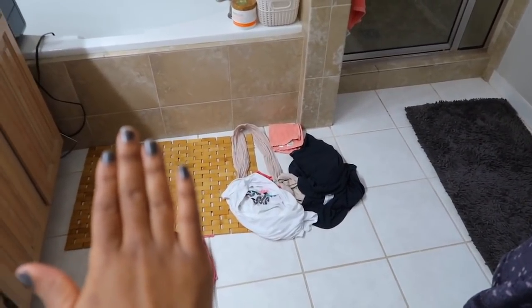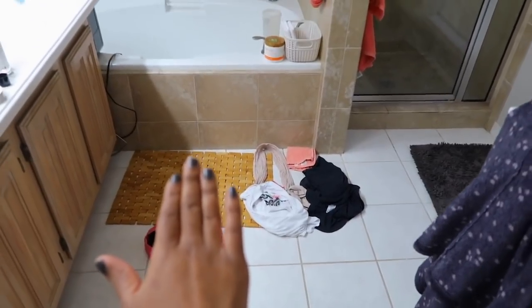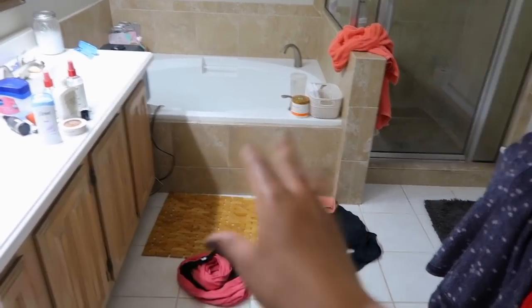I just took a shower, ignore that. Sorry, I didn't mean to show you my underwear, but I worked out this morning. So that's a win, and that's what I was wearing. So I'm gonna pick that up and we're gonna wash that, get this bathroom situated. That's not too bad, really. So this room is done, let's move on.